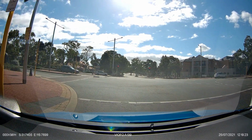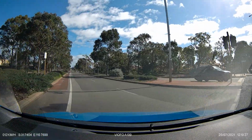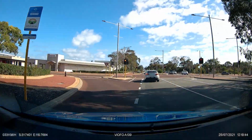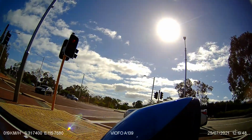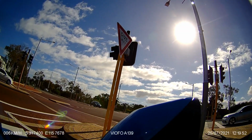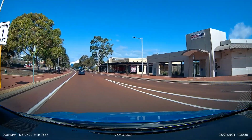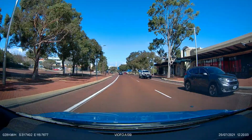Okay, there's the green arrow for turning left. Now turning left on this turning lane, we just do a quick blind spot check here. We come down here to the give way line and we check for cars coming around from the traffic lights opposite us. We also check for vehicles coming down the road at our right shoulder. You probably won't get vehicles coming from both those places at once because of the traffic lights, but it could be one or the other.